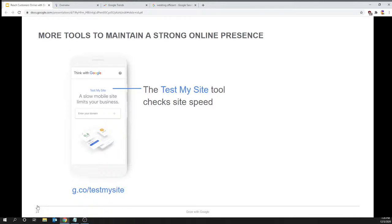You can check the speed of your website by trying Google's free Test My Site tool. The test scores measure mobile speed, or how long it takes the site to load. Keep in mind that it's not just the strength of the web connection that determines mobile speed, but also the elements on the web pages. After evaluating your site, the test generates a report with a list of specific suggestions that can help you optimize.